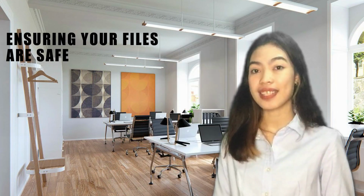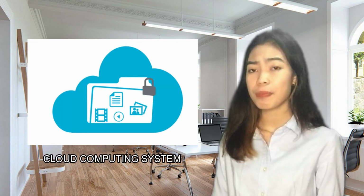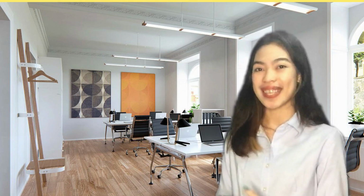Lastly, ensuring your files are safe. Briefcases are a fashionable way to keep all your information with you at all times. However, they can be lost, stolen, and worst, damaged, with all your precious information inside. But thanks to the advancement of cloud computing systems, you can now store your files online and access them everywhere, even when you're on the road, in your meeting, or even in a client presentation.